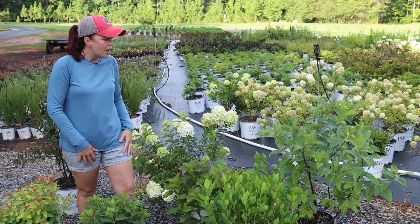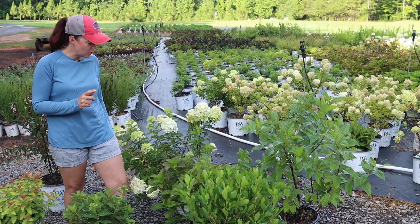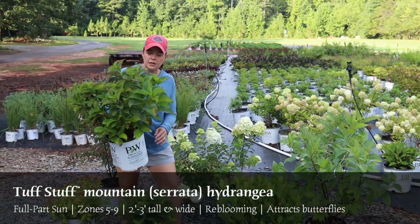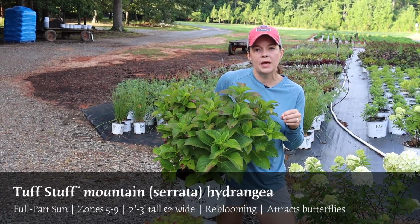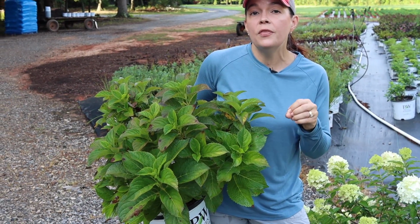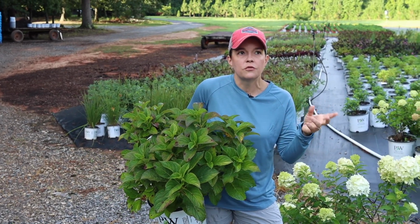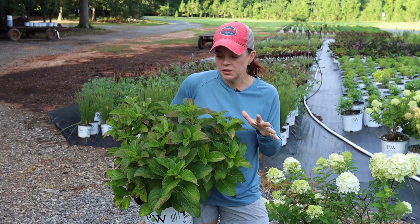We have one more hydrangea. While we're on the hydrangea kick, we might as well just keep on going. This is Tuff Stuff. Now again, Tuff Stuff is not new to the market whatsoever, but we haven't talked about it a lot. It's been around for a long time, and there are different variations of the Tuff Stuff. So there's like Tuff Stuff Red, Tuff Stuff Aha. So there's a whole series of the Tuff Stuff.